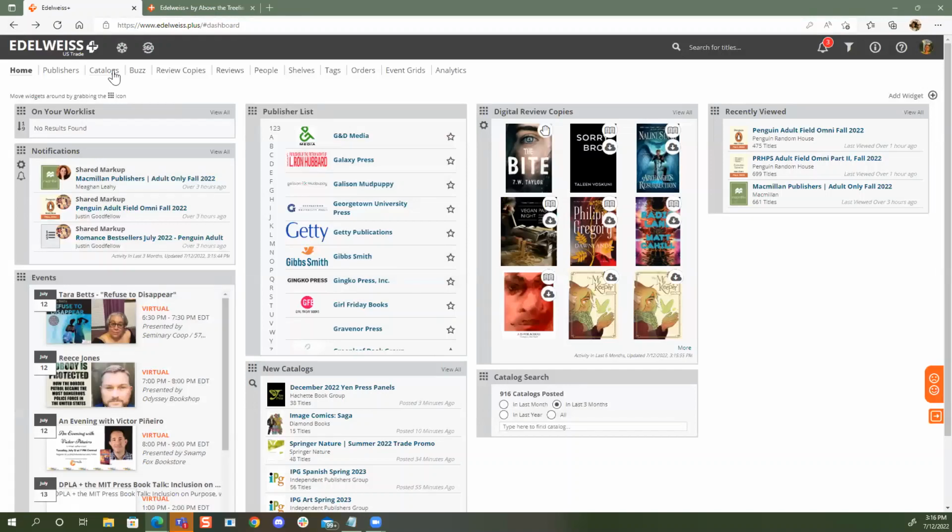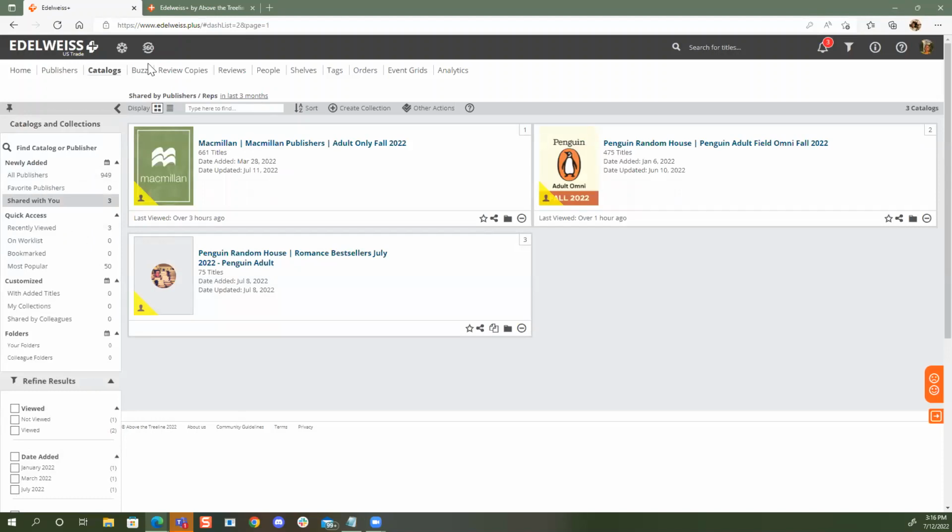But what is most popular is looking through the catalogs page. There are a number of ways that you can filter down or refine what you're looking at when you are looking at what catalogs are available to you. The first and probably the most valuable is having your sales rep send over a markup. A markup is just a catalog that has notes and tags and other notices that a sales rep shares with a store's buyer in order to highlight which titles might be most relevant to you as a buyer. For those of you who have been using Edelweiss, you may know that catalogs can be super long.